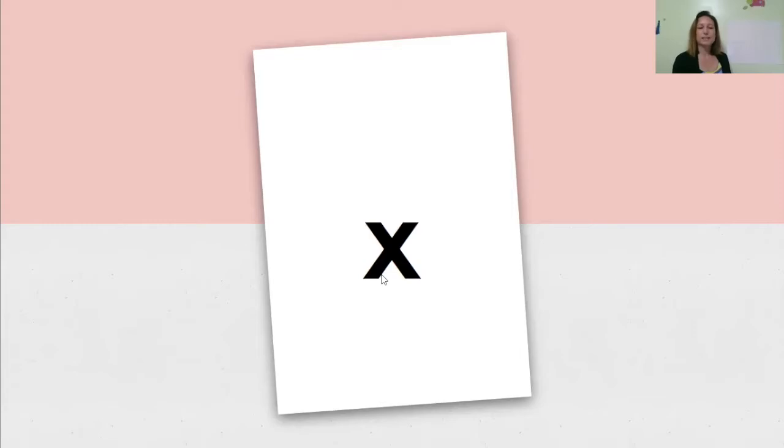X. This is the letter U. U is also a vowel and it makes a short sound and a long sound. It can say U or U. This is the letter O. O is also a vowel and it makes two sounds. O or O.